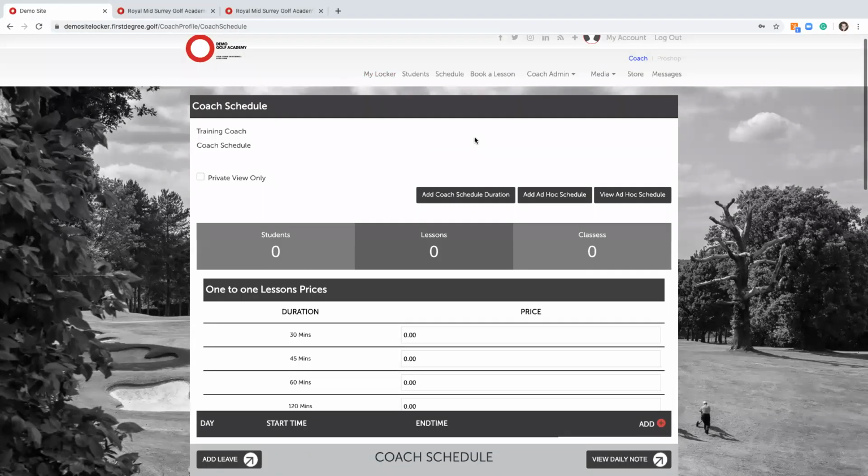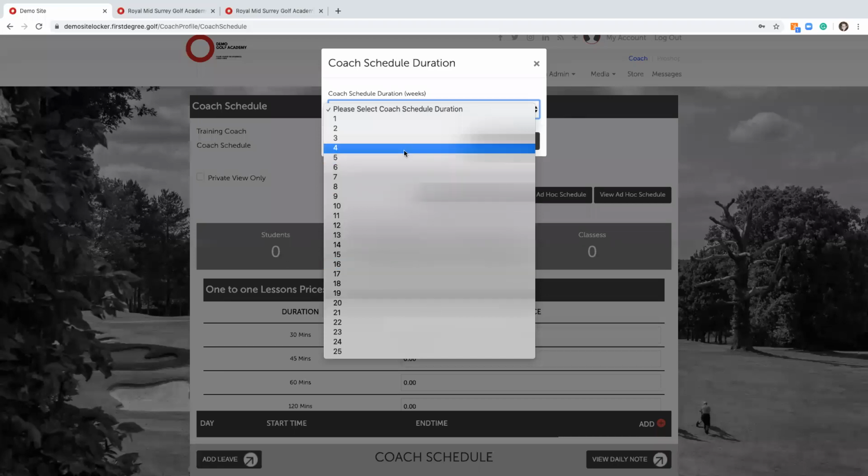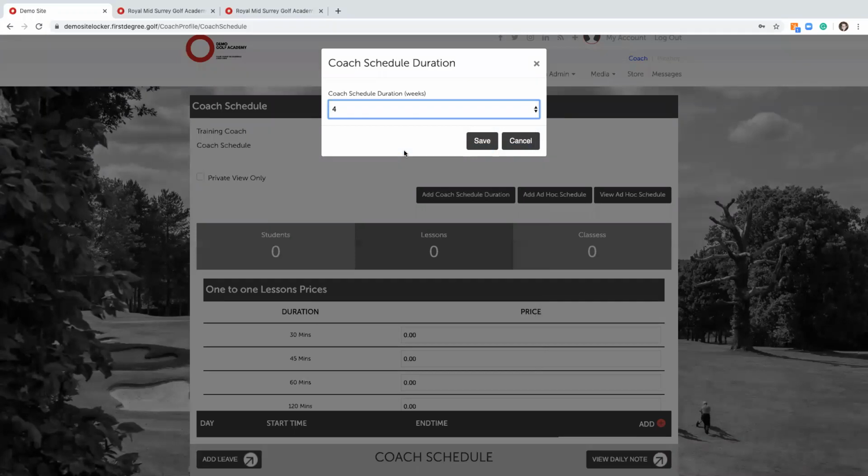So the first thing that we need to do is set the coach schedule duration. So essentially what that does is sets the lead time, or how many weeks ahead you want your schedule to be visible to customers or your front of house team. So you can set that to up to 25 weeks. But for the purpose of this call, I'm going to set it to 4 weeks. So whatever schedule availability we add will be open for 4 weeks ahead. So once you set the schedule duration that you're happy with, you just click save.